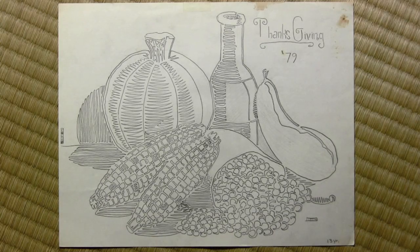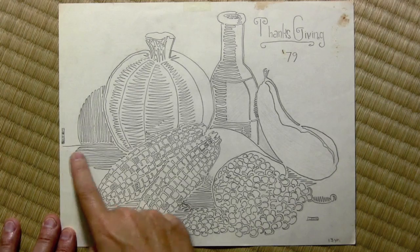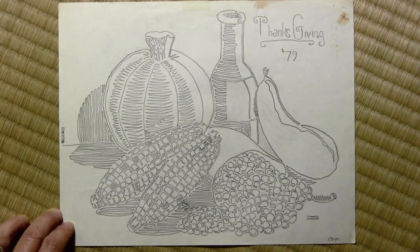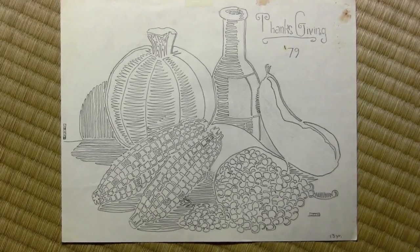So here you see a one-line drawing. As I recall, I got the idea from a kid's magazine that showed a drawing that had been done with just a single line. And so for a number of years I was doing these types of drawings as a challenge to myself. The line starts here, goes through all of this, and ends up stopping there in the stem of the pumpkin. Let me zoom in so you can get a closer look at it.